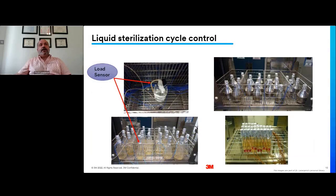So here is how they control it. This is a different way. If you haven't heard, they do have a load sensor in the steam sterilizer for liquid sterilization. To monitor the temperature inside the liquid, they have a sensor that goes inside a reference vial. This sensor is used to calculate the lethality, and then the whole cycle is actually controlled by this load sensor.